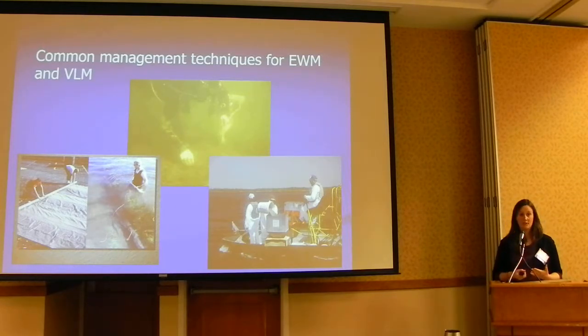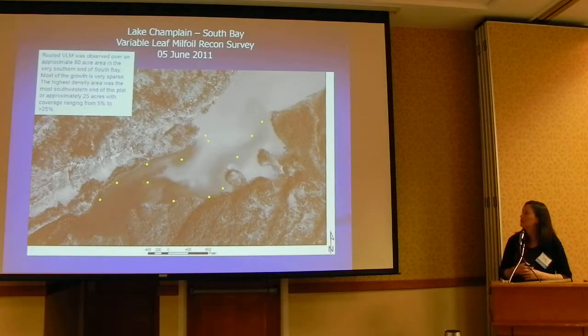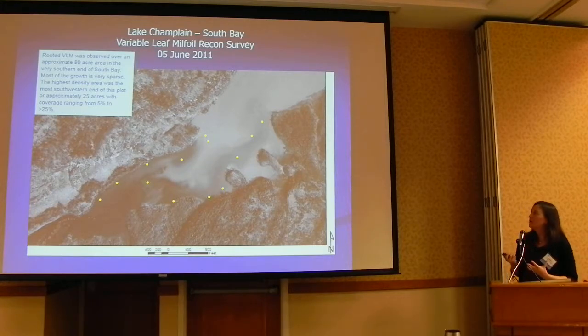We are not managing this population in Lake Champlain, but we are managing populations of both variable and Eurasian in inland water bodies throughout the park and in Vermont. And you can see we're using chemicals, benthic barrier mats, suction harvesting, and hand pulling to do that. I wanted to give you a quick example.